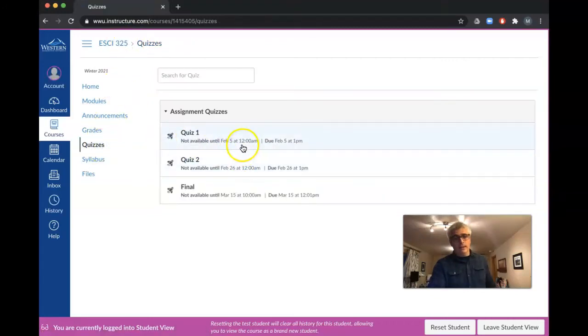Take these dates, Feb 5, Feb 26, and March 15, and put them in your calendar and set reminders. So the 2 mid-quarter quizzes, Feb 5 and Feb 26, will be open from midnight to 1 p.m. The final is during our regularly scheduled final time.